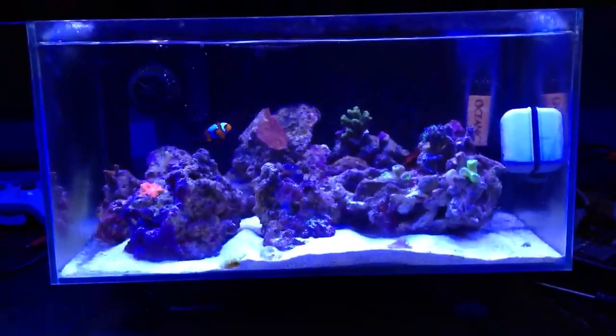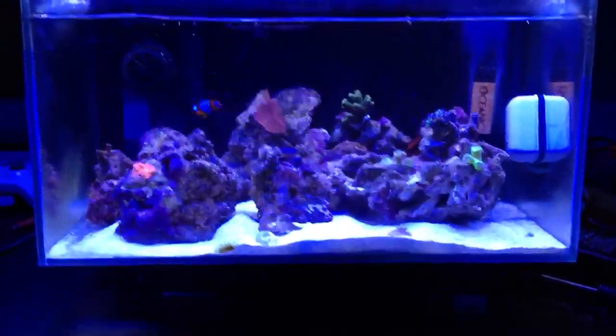I read good reviews about it. I just didn't like the pump and the valve, so I replaced those. But yeah, this is the tank I'm taking to school.